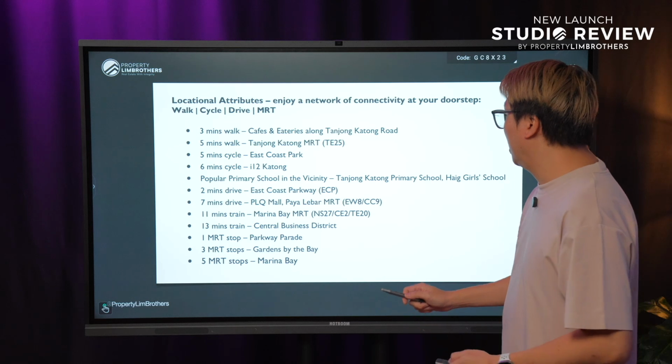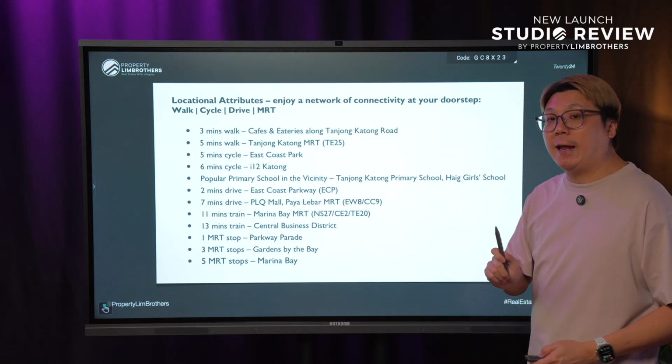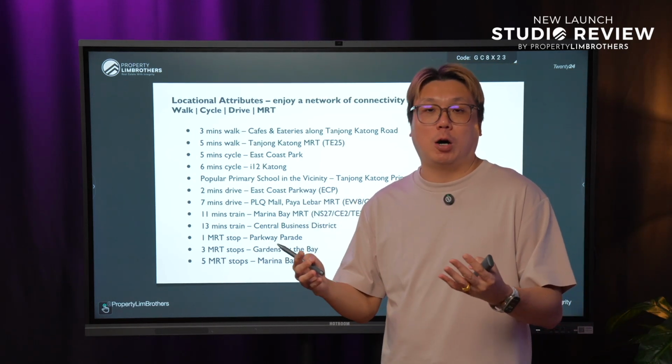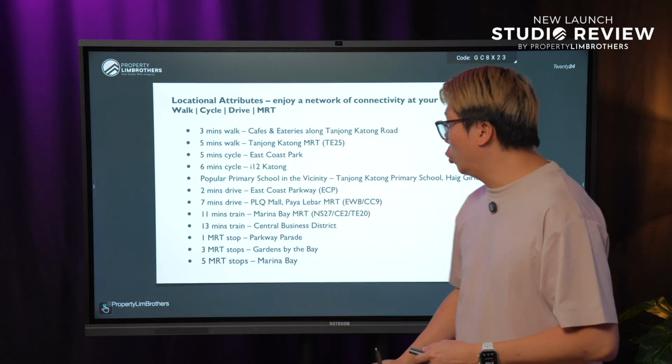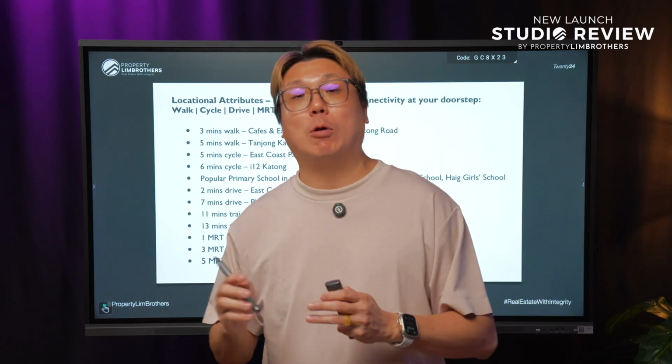In terms of schools, right, within 1 kilometer, you have Tanjong Katong Primary School and Head Girls School. In terms of tertiary education, like secondary school, you have Zhonghua Secondary School that's just right opposite you in the Geylang area, and of course, you have a couple of other educational institutions around there.